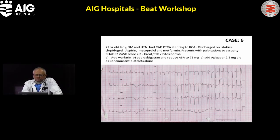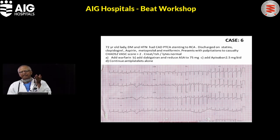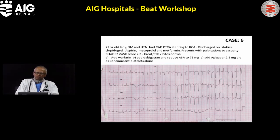Now this is important because on the one hand you want to prevent a cerebrovascular accident due to a thrombus or an embolic complication. But all of us know that when you give triple drug therapy, that is, dual antiplatelets plus oral anticoagulation, the risk of cerebral bleed significantly increases. Why is this relevant? Because we presume that everything that is irregular is atrial fibrillation.